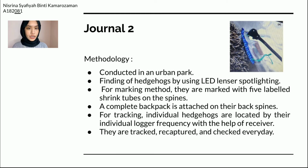Then for the tagging method, a complete backpack is attached to their back spines. The backpack is made of 3 components: a backplate, a data logger such as GPS and accelerometer, and a VHF transmitter. Finally, for the tracking method, individual hedgehogs are located by their individual logger frequency with the help of a receiver. They are checked every day to see if they have problems moving from place to place. After a few observations, we could see that the backpack had little effect on the animal's behavior. That's all from me. Thank you.